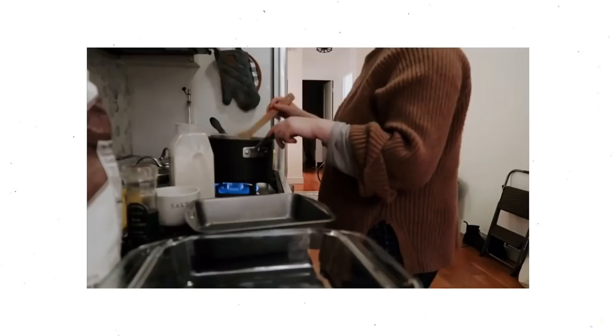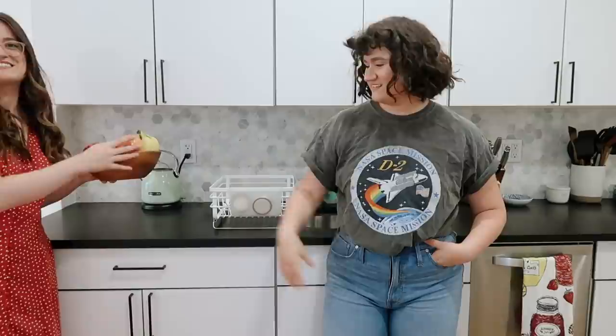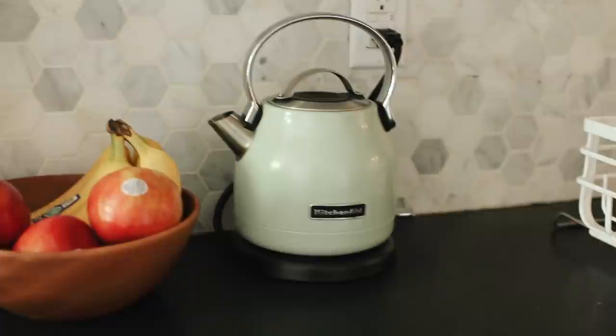Why, hello there. Over here, fruit bowl. Also, the fruit is in great condition because we just purchased it. I've never seen a shinier apple. It's a little wooden fruit bowl. This is from Muji. Love Muji. Here's our KitchenAid, like mint screen. It's pistachio. Okay, pistachio kettle.